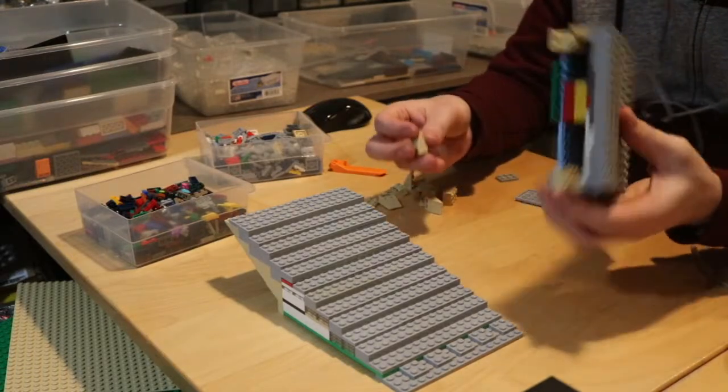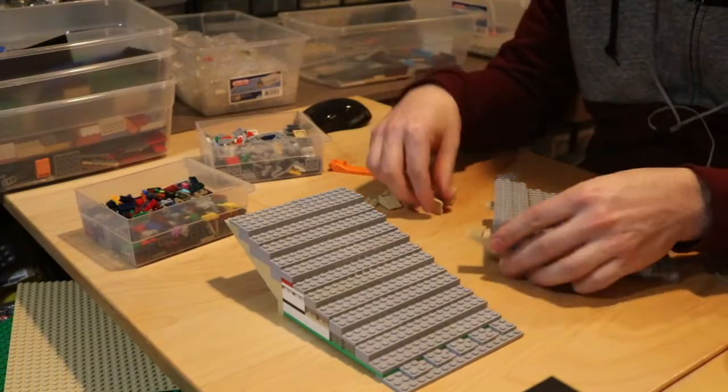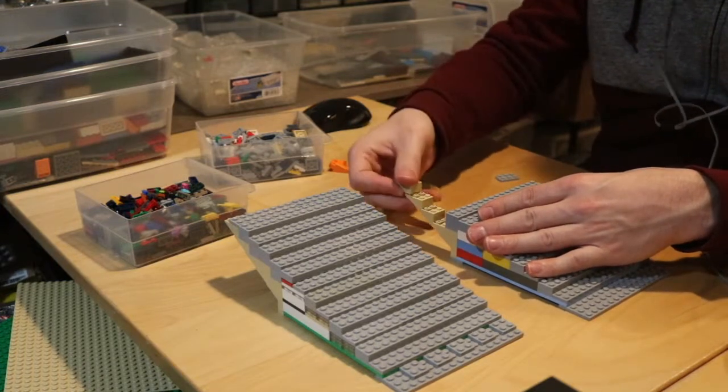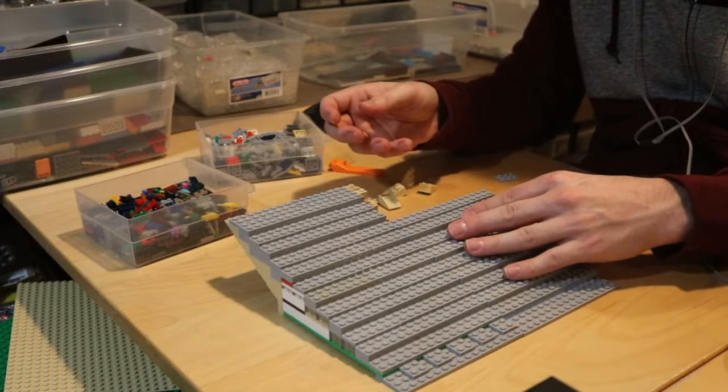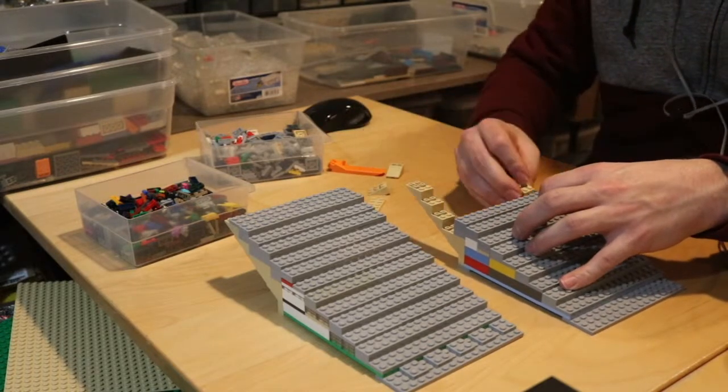So we want to build this. Want to build this up. Nice. That's the way we want it to go.